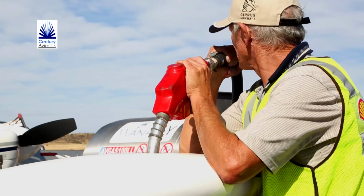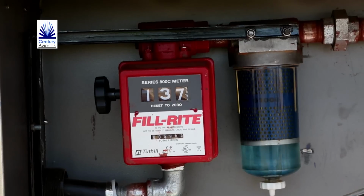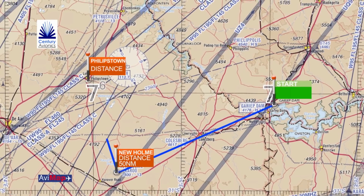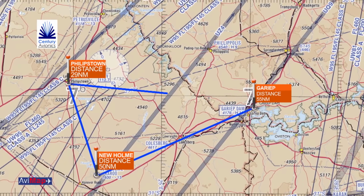The course for day 2 is just short of 300 nautical miles and is in the shape of a bow tie, making it more interesting for spectators as the teams cross over the airfield twice. Leg 1 is 50 nautical miles to Newholm. Leg 2 is 29 nautical miles to Philipstown. Leg 3 is 55 nautical miles to Gariep.